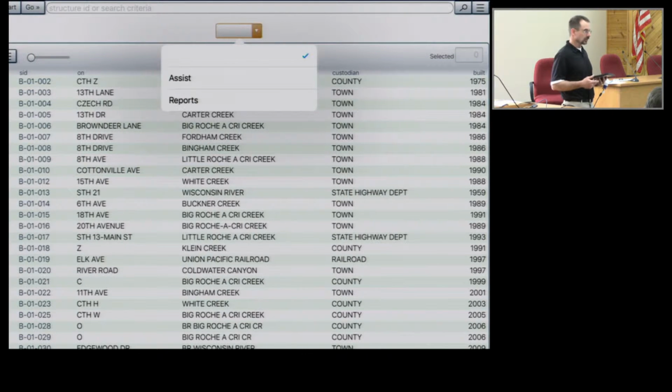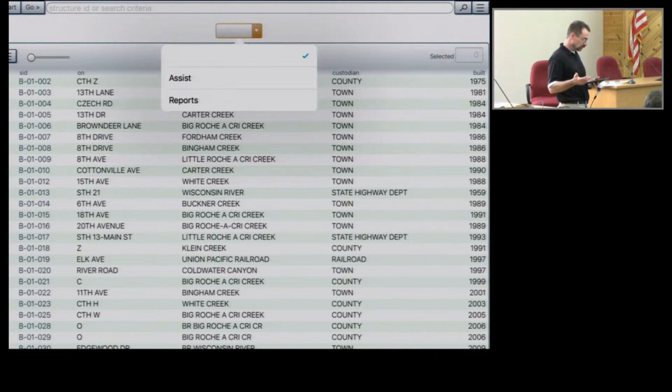It's up to each individual. I mean, you can do paper copy. We're not mandating how you get the inspections done. I was pretty hesitant in getting this initially. I'm a little bit, I guess, old school, which comes with my age, but actually I've been finding it somewhat, well, it is useful.